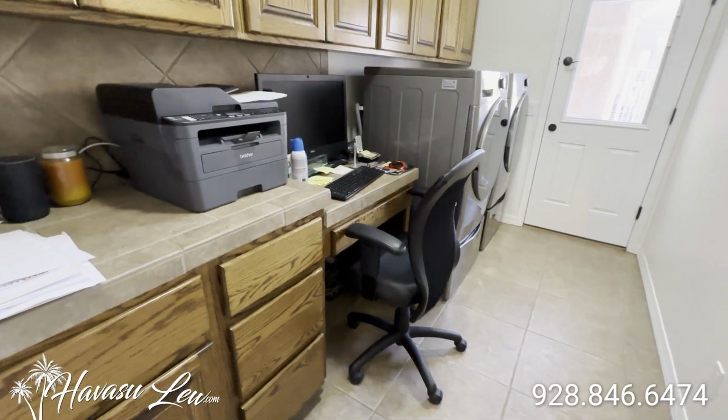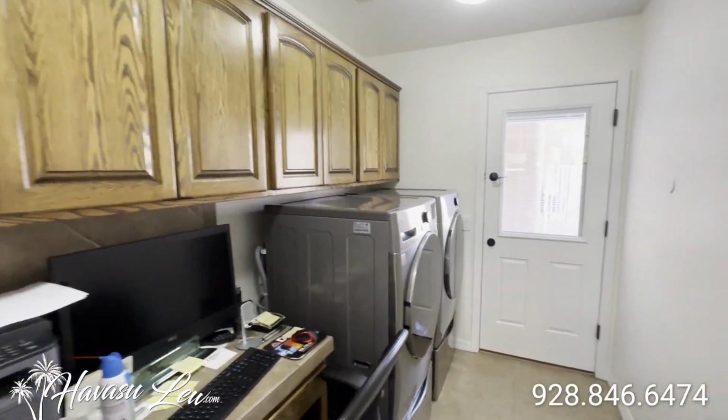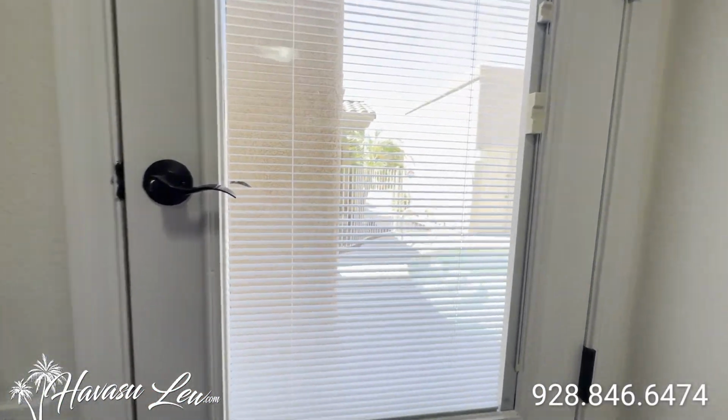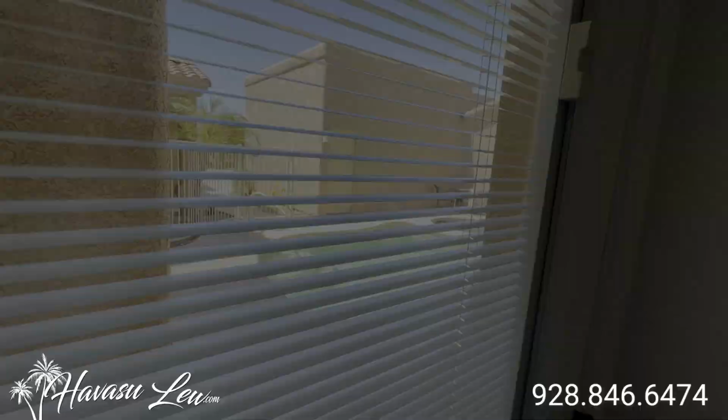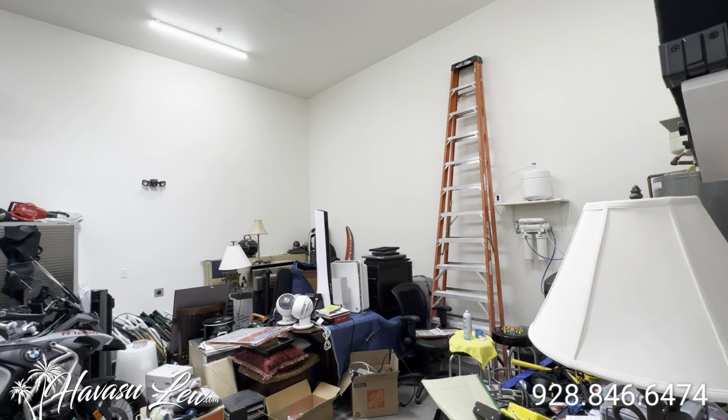So you have your indoor laundry, and it looks like he has it set up for a little bit of an office space, which is pretty cool. This is on natural gas and underground utilities. Here's your access to the pool area. So this one, out of the 6 units, has a pretty unique setup.